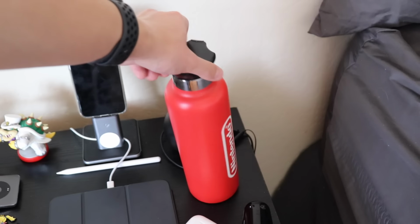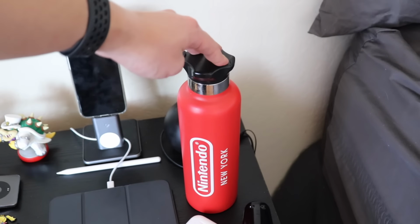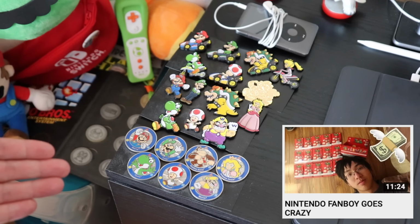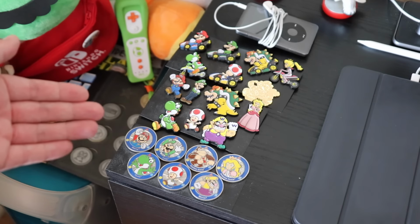A Nintendo New York water bottle I got in New York. There used to be a handle on this, but I've knocked it over so many times during the middle of the night, it broke off. Some mystery items unboxed in Plain Rock Toys videos. These work better than a condom for preventing pregnancies.